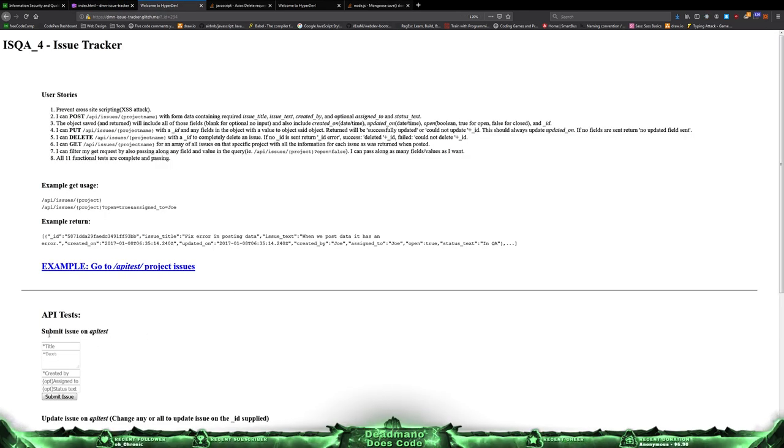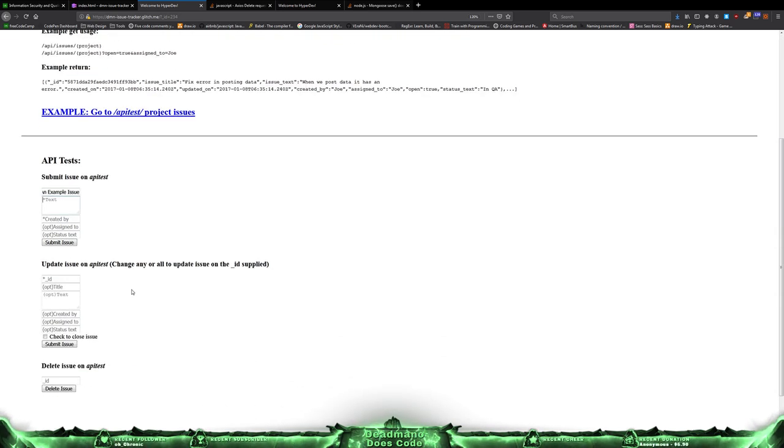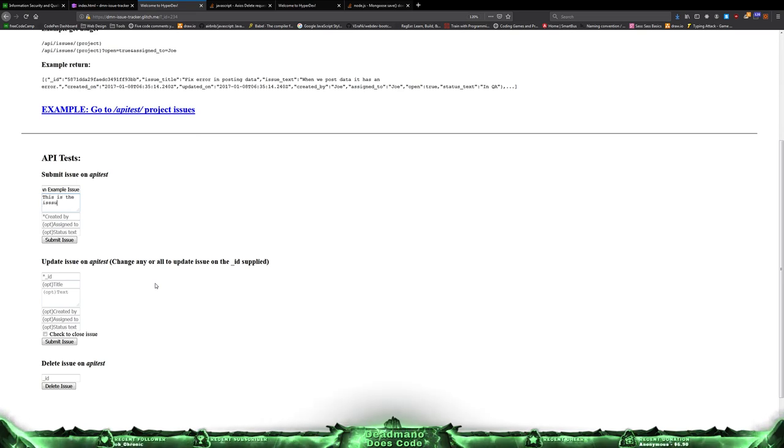We can add issues. So I'll show you guys. Here's an example issue. This is the issue created by me, assigned to. We can skip these because they're optional. And then if I go to the database, I'll show you guys what it looks like. I just need to make sure that they're under projects, because right now they're not, so you don't know what they belong to.